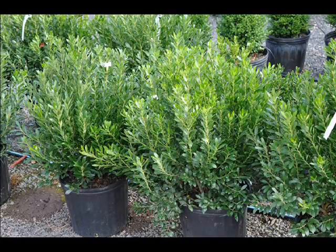This is a native plant, but it is not reliably hardy in colder zones than zone 5.